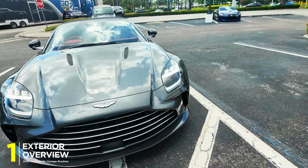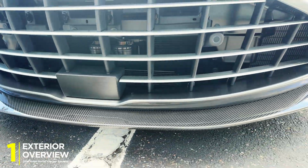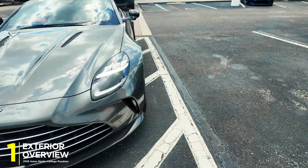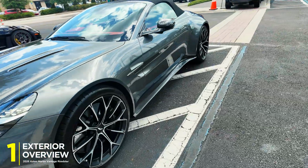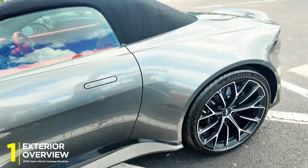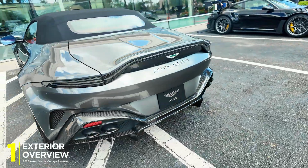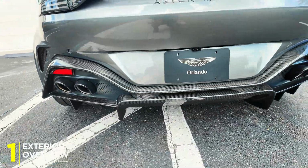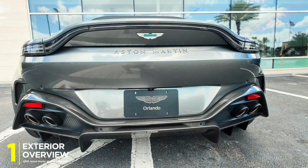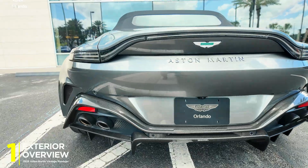But quick walk around, you guys get to see the same grille with some carbon fiber in the front. We got a front lip spoiler in carbon fiber. And we got carbon fiber side sills over here. Walking around, we also have a full carbon fiber rear diffuser. So you guys get to see over here that the rear of the Vantage Convertible now has the option for the carbon fiber rear diffuser. Very similar to what we see on the coupe.